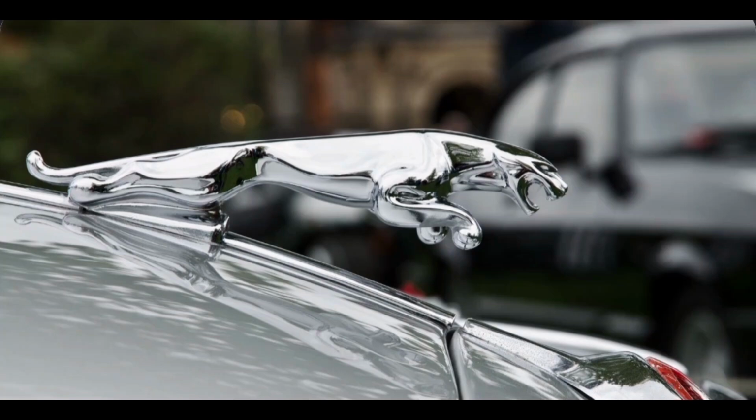One of the first noticeable differences is that the back legs on the cat are now completely outstretched, and this was to accommodate the different mounting point, because the mascot was now going to be mounted on the bonnet, so it needed a flat-bottomed fixing, and that fixing was designed to blend smoothly with the line of the central chrome strip on the bonnet that you probably recognise on the likes of a Mark II Jaguar.